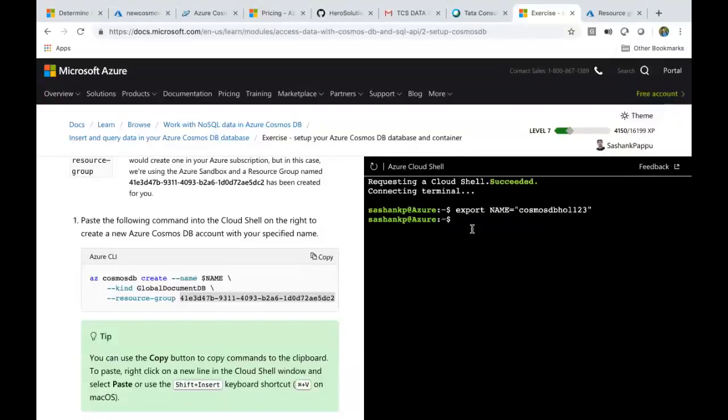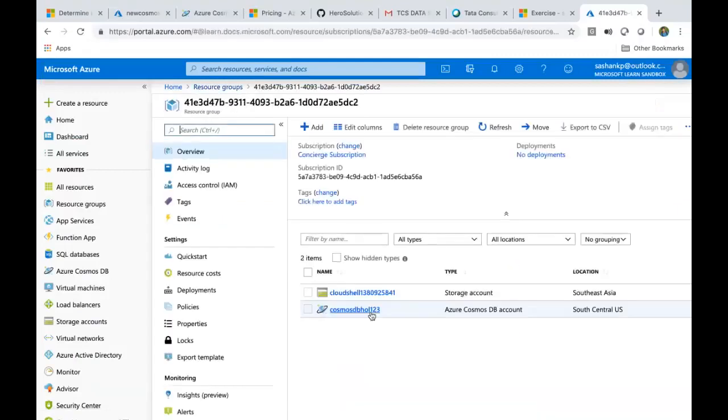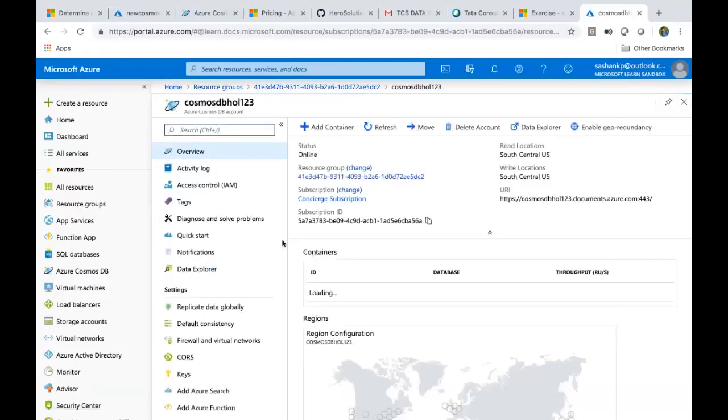I hope everyone is back. Let's start in a minute because I'm trying to solve some issue here. In the meantime, I hope everyone is able to see their resource group with the Cosmos DB account inside it. Like this, you should be able to see that.